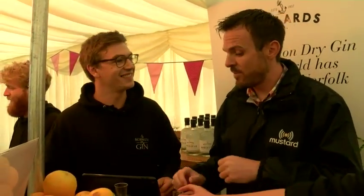So, which is your favourite, the white or the pink? I really like the white, actually. The white. Thank you. It is the world's best. It's world's best for a reason. Do you have a personal favourite? My personal favourite is the London Dry, but I prefer a standard gin rather than a flavoured gin. I like to taste the botanicals properly. But, I mean, both are great.